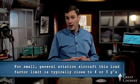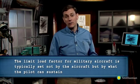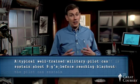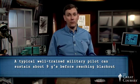At a certain point, defined by the aircraft design, the structure would not be able to sustain any further loading without failure. For small general aviation aircraft, this load factor limit is typically close to 4 or 5 Gs, while for military aircraft, the maximum structural limit can be much higher. In fact, the limit load factor for military aircraft is typically set not by the aircraft, but by what the pilot can sustain. A typical well-trained military pilot can sustain about 9 Gs before blacking out.